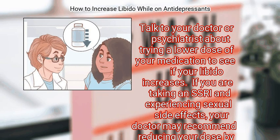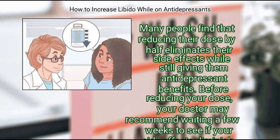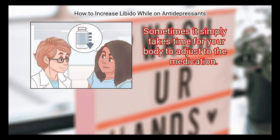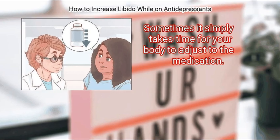If you are taking an SSRI and experiencing sexual side effects, your doctor may recommend reducing your dose by half. Many people find that reducing their dose by half eliminates their side effects while still giving them antidepressant benefits. Before reducing your dose, your doctor may recommend waiting a few weeks to see if your side effects diminish or disappear. Sometimes it simply takes time for your body to adjust to the medication.